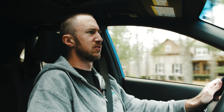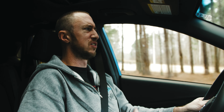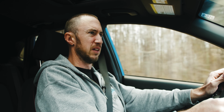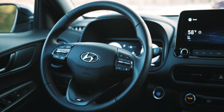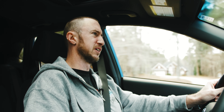Let's talk about some of the more dynamic characteristics here really quickly. The steering is pretty good. There's not a lot of feel. It's a little bandy, as I like to say, when there's not a lot of feel. But the steering quickness is nice off center. It's reasonably fast and accurate, so I don't really have any complaints at this price point, at least not as far as steering is concerned.